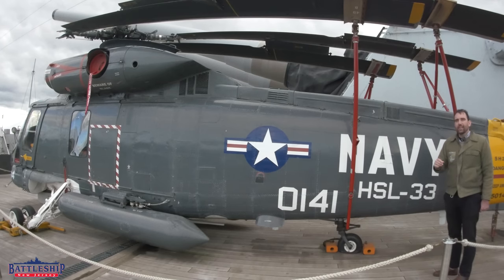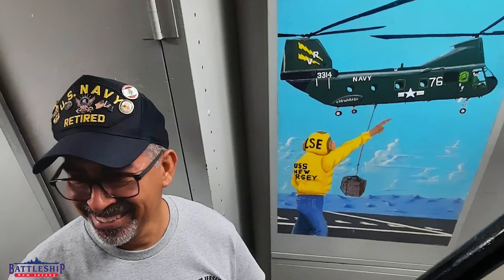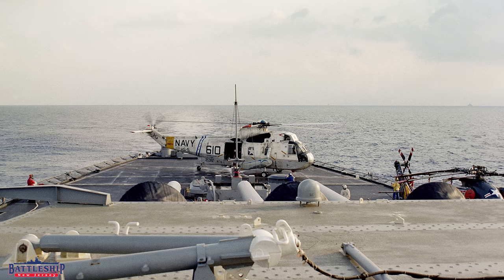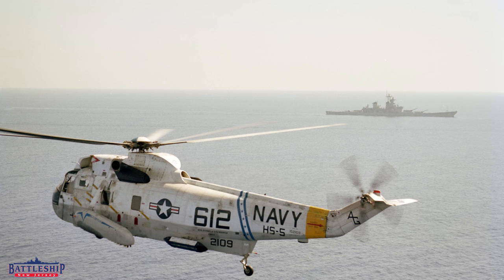Now, you'll notice that most of the later 80s cruise books do not list an aviation detachment on board. Almost certainly we had some air det personnel here for launching and recovering aircraft. They just wouldn't have been aircraft assigned to this ship. Instead, we were just acting as a refueling point for other helicopters, which is probably where the idea that New Jersey did not have its own embarked aircraft in the 80s and 90s comes from.